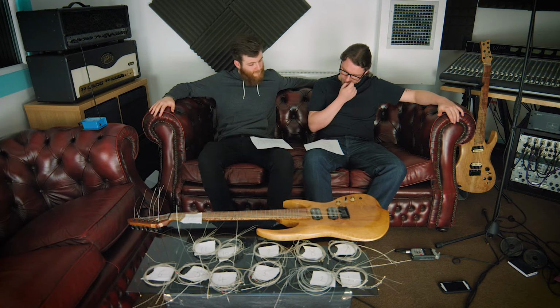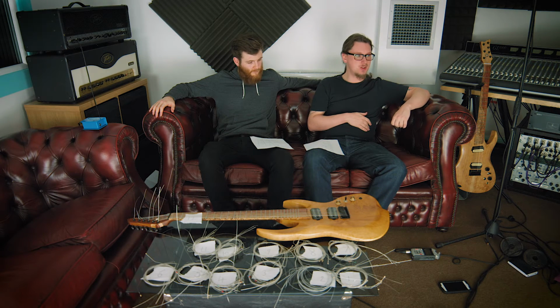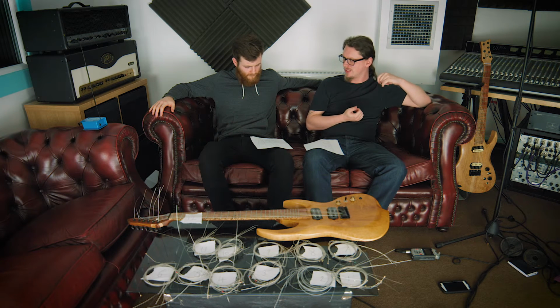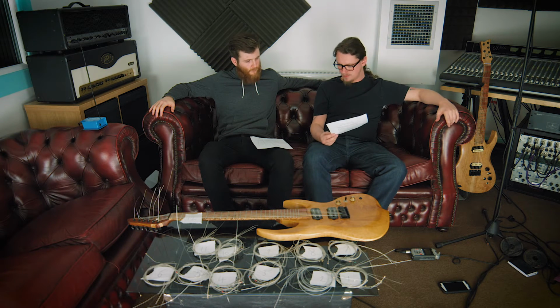Number 10, which was the Dean Markleys. Yeah, interesting. I couldn't get hold of the Dean Markley Blue Steels, but the Nickels, yeah, not so good. It just felt dull. Yeah, I noticed when stringing those up that they were kind of springy as well. Not good springy, just not holding very well. So, the 6s, we all said as we played, Elixirs.